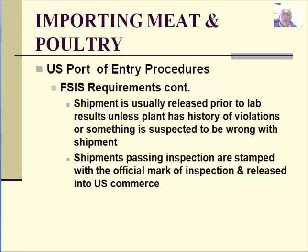The shipment is usually released prior to the lab results coming back unless that plant has a history of a number of violations, or if the USDA FSIS inspector suspects that there is something wrong with that particular shipment of meat or poultry products. Shipments that actually pass inspection are stamped with an official mark of inspection, and they're released into U.S. commerce.